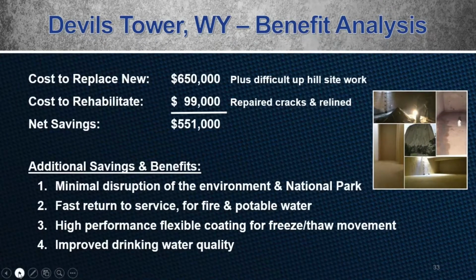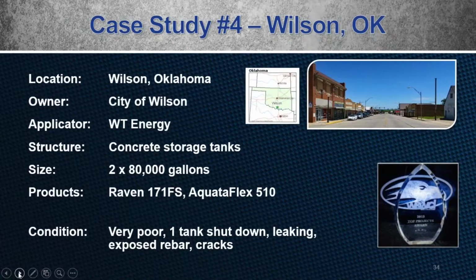Moving on to case study number 4 in Wilson, Oklahoma. Wilson, Oklahoma is a small town right on the border of Texas and southern Oklahoma.